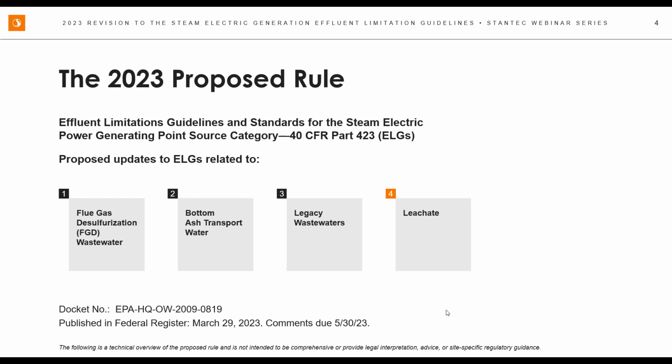EPA published this proposed rule in the Federal Register on March 29th of this year, and provided a nominal 60-day comment period, and that comment period ends on May 30th.